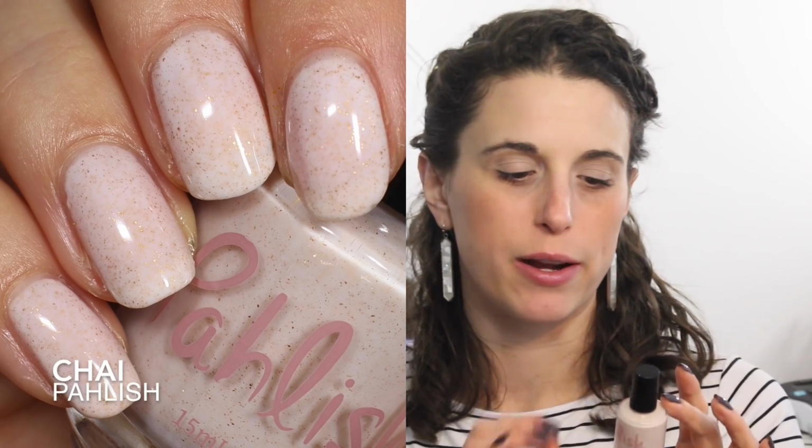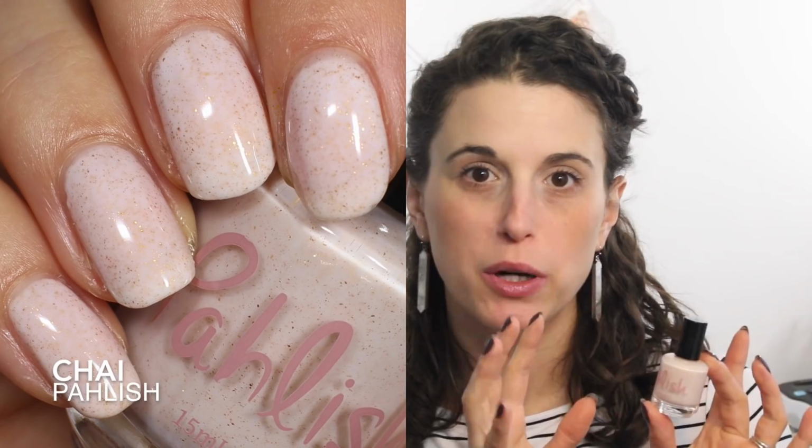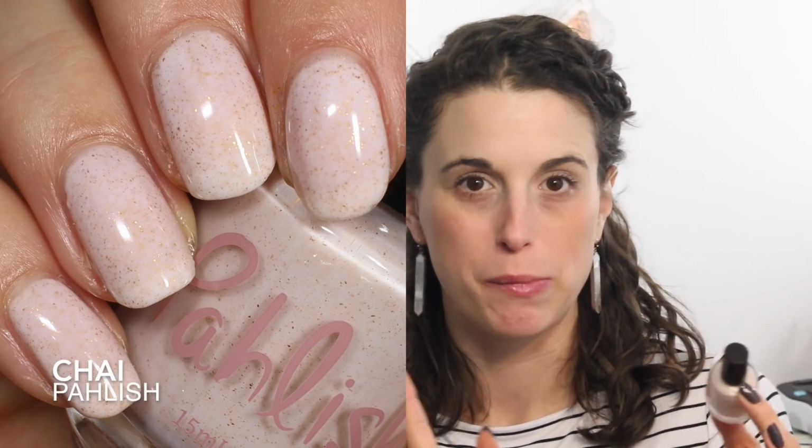It's super neutral. It's like a white with a gold dust. If you have their gold dust topper or another kind of gold dust topper from another brand, you could probably recreate this on your own. It wouldn't look identical, but a white crelly with some gold in it would be really, really pretty. Another white crelly with some gold in it that I think you might still be able to pick up on their website. I honestly am not sure.